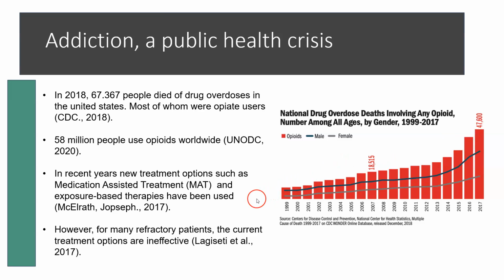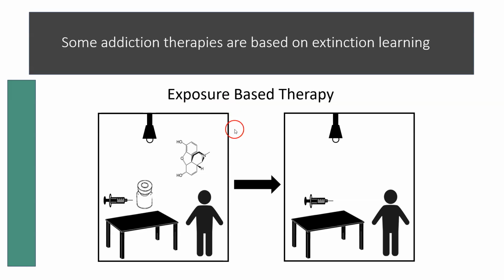Currently, addiction is treated with a combination of medication-assisted treatment, which is what's commonly known as methadone clinics, although other alternative drugs are used, and also behavioral therapies in tandem. However, a large subset of patients is resistant to this type of treatment and could ultimately end up dying from an overdose-related death.